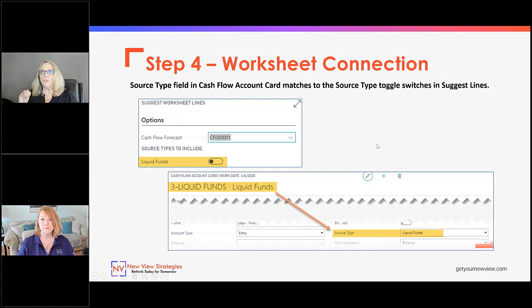Again, I was still leery about connecting the source type, right? Why do I need this source type in my chart of accounts? It was also in the setup, and I just wasn't comfortable. And then it finally clicked. The source type on my account card matches up to the little toggle that I have when I do suggest lines. It just didn't hit me till here. I had done it a few times, and it's like, that's the connection. So I just wanted to pass that along because that was one of the things I was unclear about.